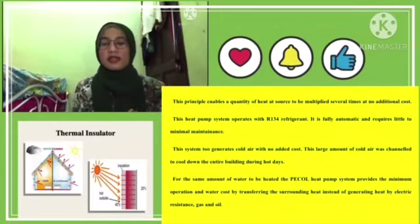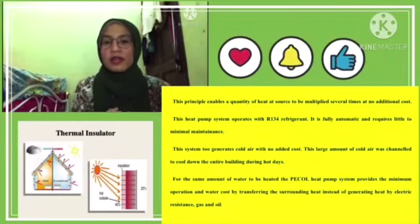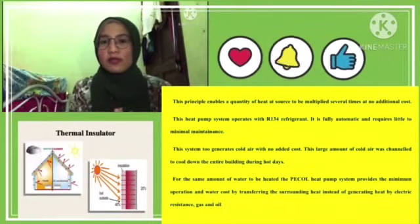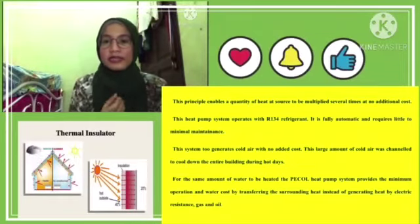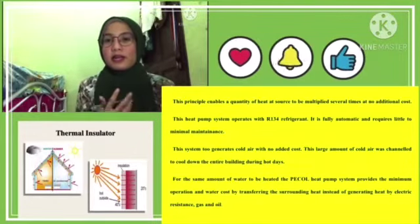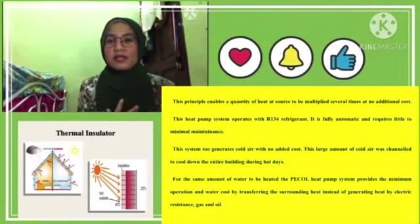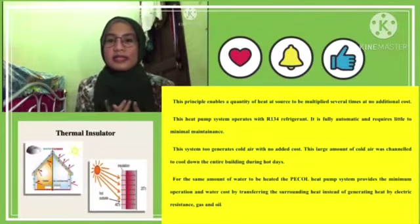The refrigerant used in the pump is R134 refrigerant. It is fully automatic and requires minimal maintenance. This system can also generate cold air at no additional cost. For the same amount of water to be heated, the heat pump system will provide minimum operation and water heating cost by transferring the heat of the surroundings instead of generating heat by electric resistance, gas, and oil.